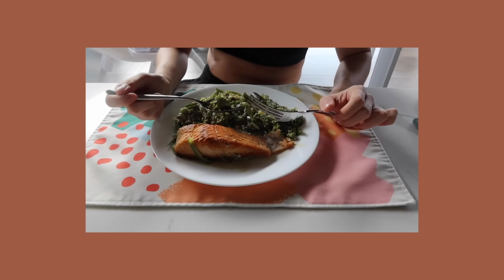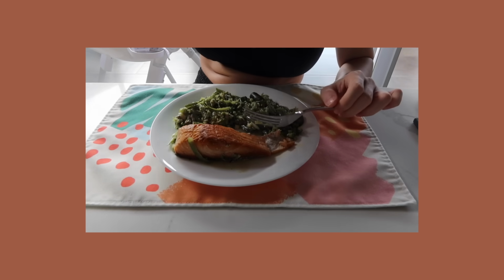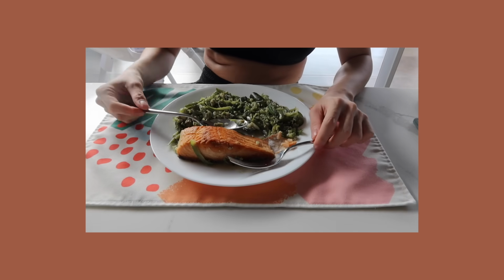I also ate so much vegetables. For breakfast, I'd eat a Tupperware of vegetables. For lunch, another Tupperware. For dinner, another Tupperware. That's how much I ate. And the reason why I measure it in Tupperwares is because we didn't cook our own food. It was sent to me by my cousin.